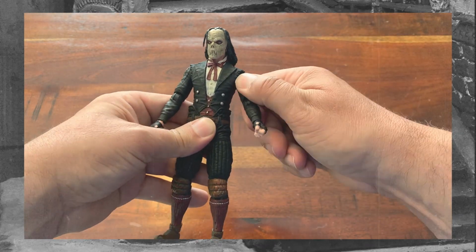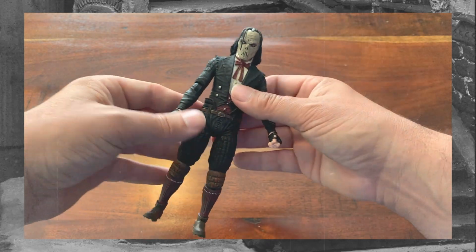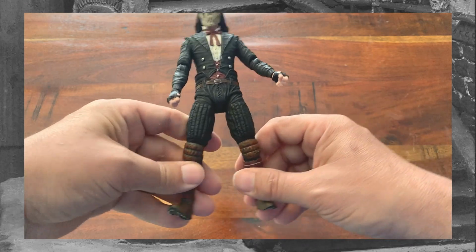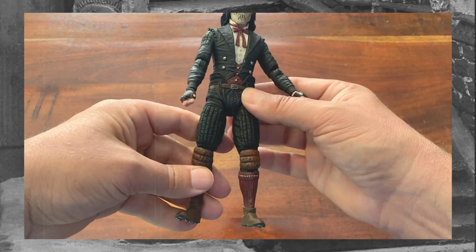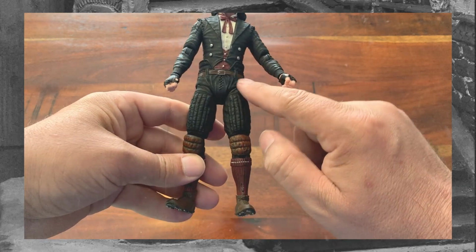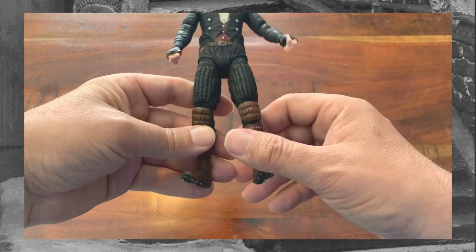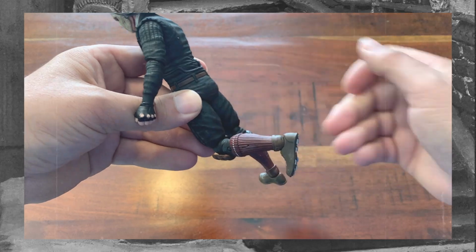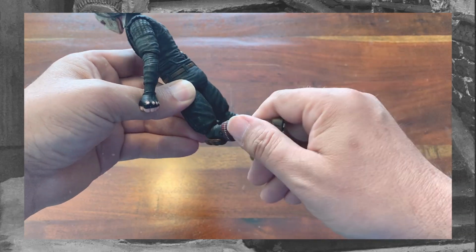I'm very happy that this has a single elbow instead of the double elbow that just doesn't look right to me. And down here he has the standard NECA rotation swivel hips that are aided by the rubber diaper up here so that it keeps them from causing any breakage or collision. He also has some double knees. I don't mind the double knees, I just don't like double elbows.